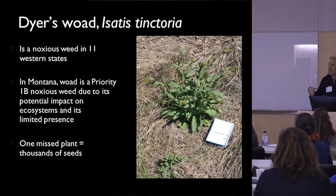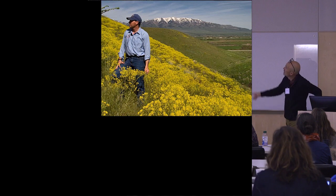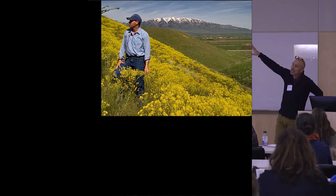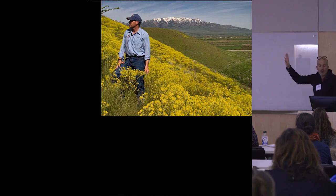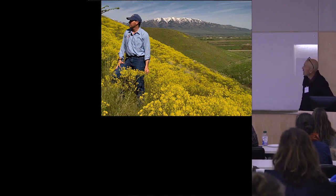You guys probably know it, but it makes a lot of seeds, and it gets into places and it can take over. This is not Montana, thankfully. This is Utah, but it'll cover whole hillsides and take over. So when it arrived in Montana, people were justifiably freaked out.